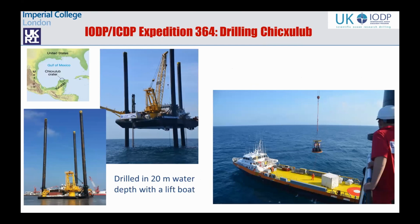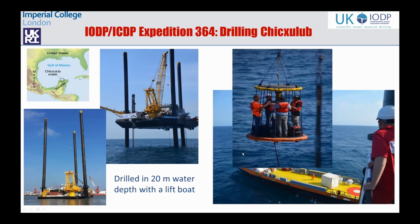So this was a mission-specific platform drilled in 20 meters of water, drilled with a lift boat from Louisiana that had to slowly make its way all around the Gulf of Mexico. Can't go straight across because you can't take this boat across the deep oceans. Had to stop a few times on the way. This is how we got onto the lift boat. The Mexicans call this the widow's basket, which doesn't really encourage you to get on it, but you didn't really have much choice at that point.